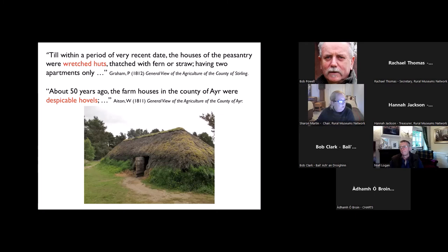Okay. One last question. The person says, I am keen to understand both the way people lived in these houses and also their relationship, in terms of service and rent, to the landowner or chief.